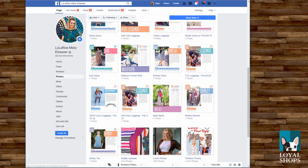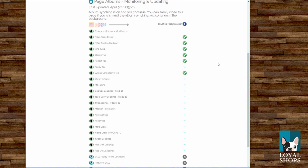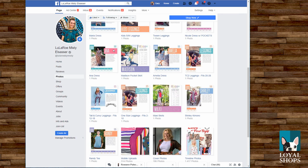It's just going to keep dropping. We'll drop back into Bridge, and as you can see here, it's just walking through step by step through the albums. And it'll keep loading them up, and once they're done, then it'll just keep monitoring, and as you add new products or you sell products, it'll adjust what's on Facebook.